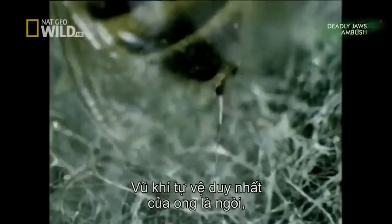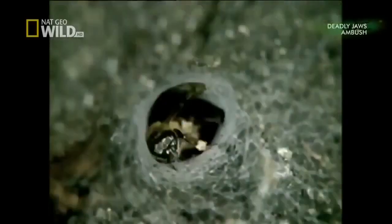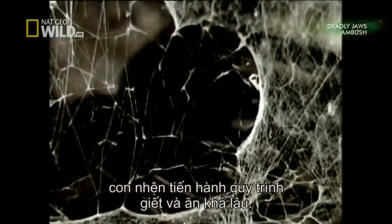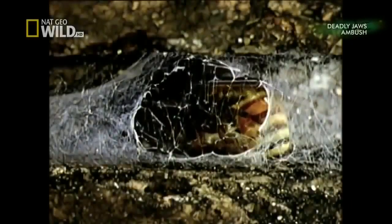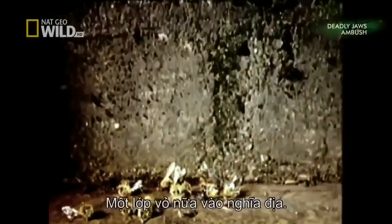The bee's only defense is its sting, which in this case is useless and gets stuck in the web. The torn sting continues to pump venom, leaving the bee defenseless. Once inside the tube, the spider begins the long process of killing and eating. It injects dissolving venom into its prey. As the bee slowly dies, the spider sucks up its internal organs through a special tube. Another husk for the graveyard.